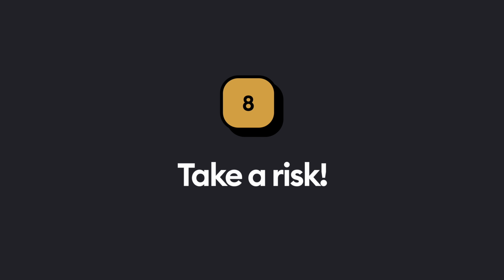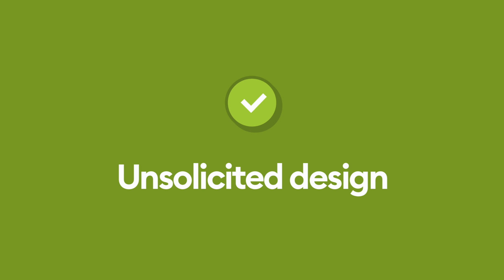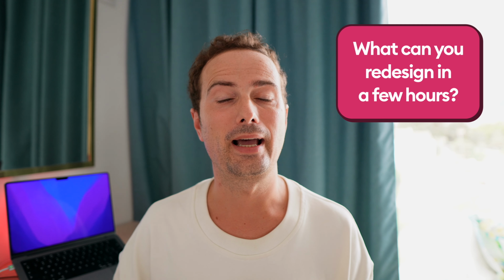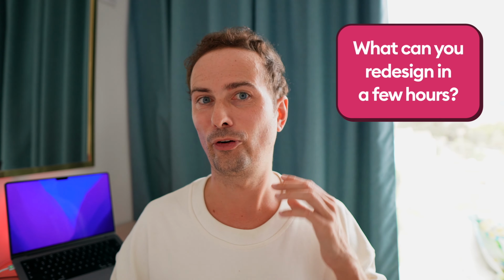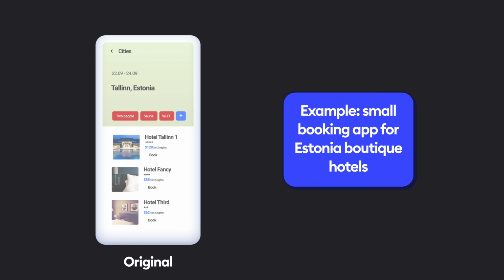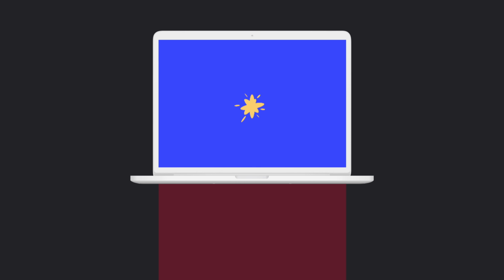And number 8, and this is by far my favorite, take a risk. I've done it a couple of times and it works surprisingly well. Find a company that has a product that you feel like it could be improved. But of course, don't aim for Apple or Netflix. Find somebody smaller, some local business in your area or in your country, and redesign their product, redesign their app. It could be just one screen, or redesign their website, but don't do the whole website. Just as much as you can fit in one mock-up of a laptop, because this is really important.